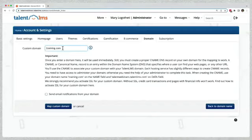For example, you have a branch that you called sales. The URL of that branch would be sales.training.com. It's like what we have right now. If you're using the TalentLMS URL, you have here, for example, talentwebinars.talentlms.com. This is for the main site.